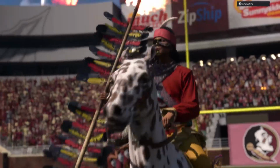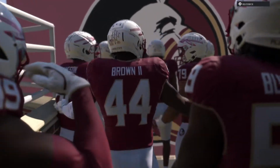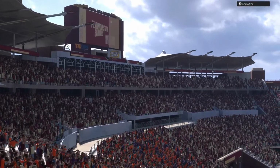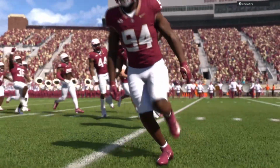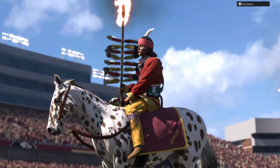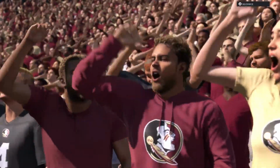Welcome to one of the top matchups on this week's slate. Conference rivals each coming in ranked in the top 25. Welcome to the home of the Florida State Seminoles, Doak Campbell Stadium in Tallahassee. As we'll see, the number 5 team in the country, the Clemson Tigers, taking on one of the top teams in this conference, the Florida State Seminoles. For EA Sports, I'm Chris Fowler, joined in the booth by Kirk Hermstrom. Kirk, let's get this thing going.